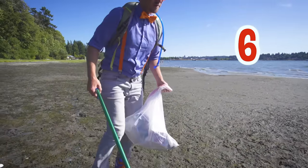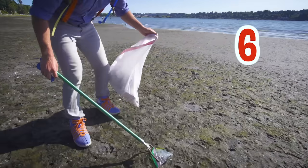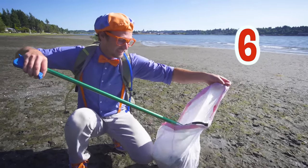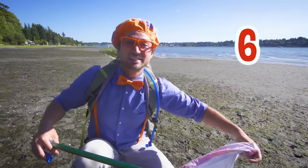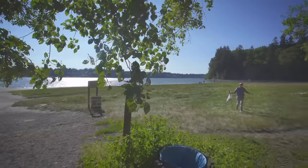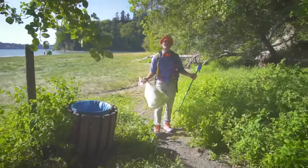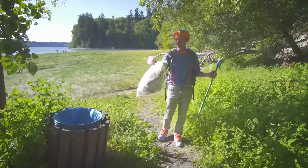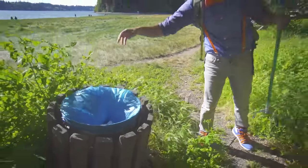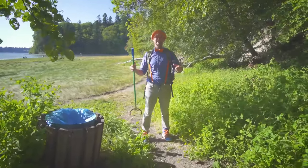Good job. But we're not done yet. This beach is so dirty. Here's the last piece. All right. 1, 2, 3, 4, 5, 6, 7 pieces of trash. Good job. That was so much fun cleaning up the beach with you. All right, I'm gonna put this in the trash can. Bye-bye, garbage. Good job. Well, I should probably get my hiking stick back so then we can continue to hike.